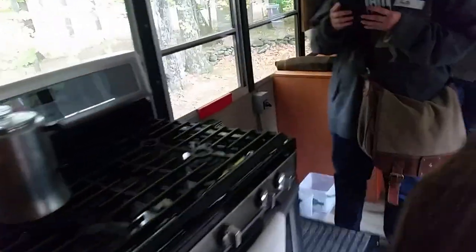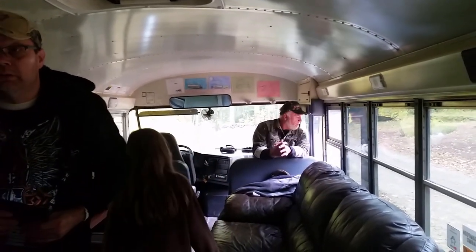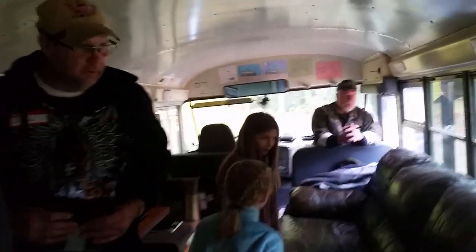This is where we keep your luggage. Nice full-size stove. The floor, the paint and everything inside, and the paint job outside was just a little over $1,900 to convert it into a motorhome. You did a good job.